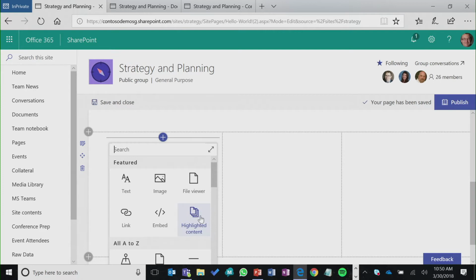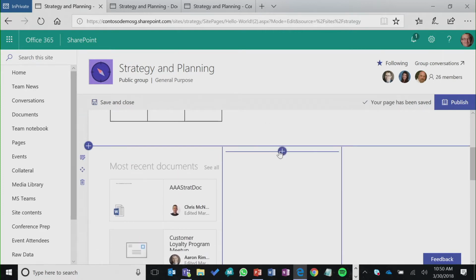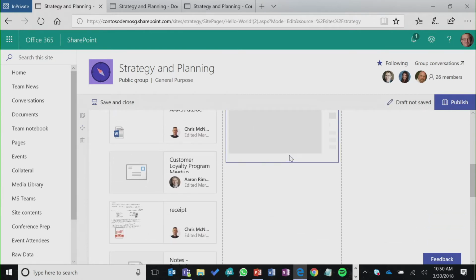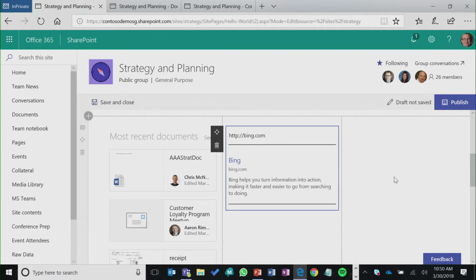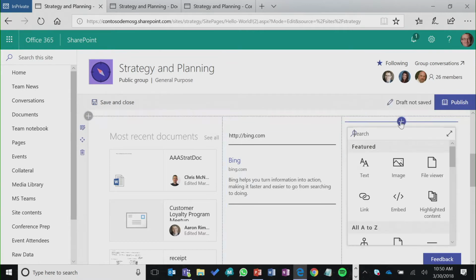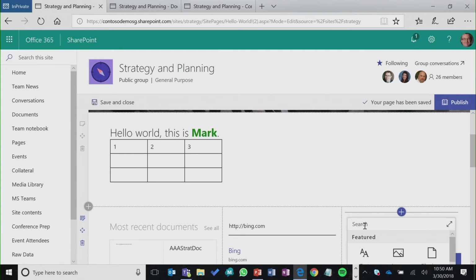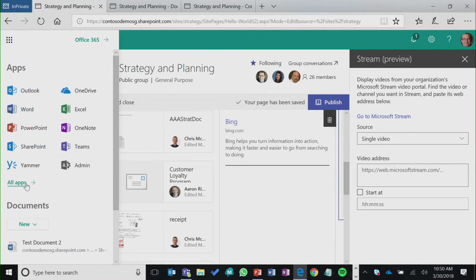I'm going to go in and add a highlighted content web part. Then I'll populate a little bit of content there. And then I want to put in a link, and we'll just do a quick link. We'll give a little shout out to Bing. And then on the right-hand side, I'm going to add a video for Microsoft Stream. And the other thing that you can do here is you can actually search if you know the name of your web part, and I'll drop that down. And then quickly go and grab an asset from Stream.